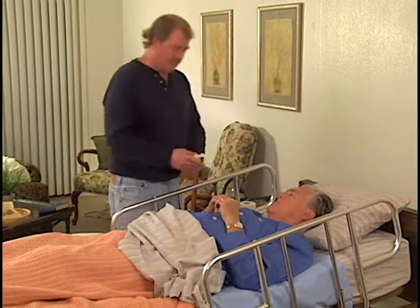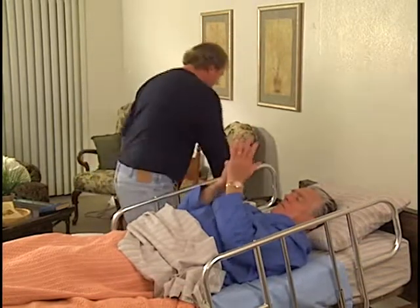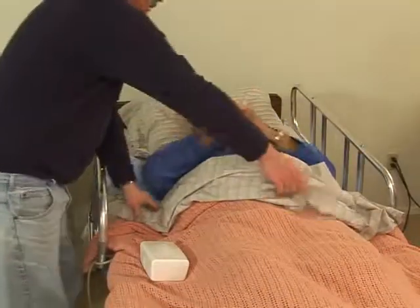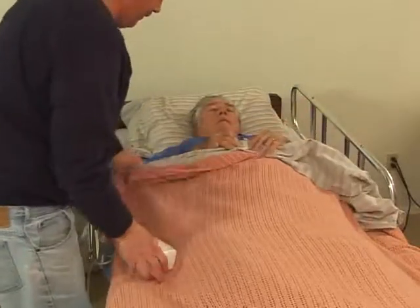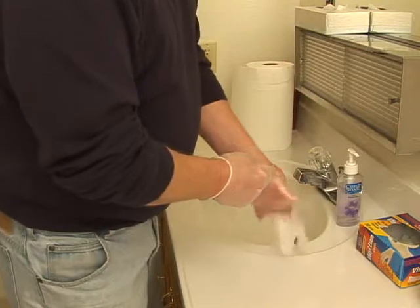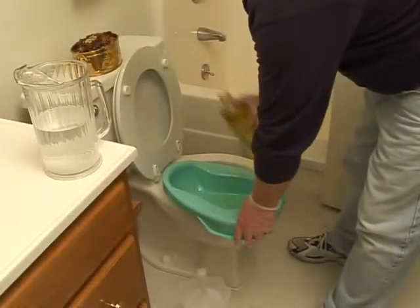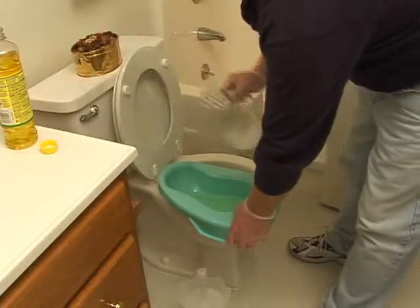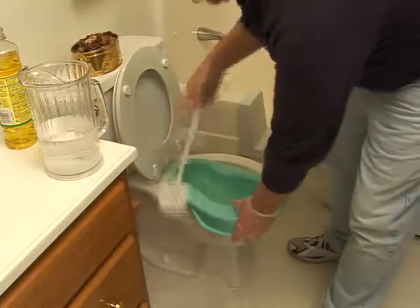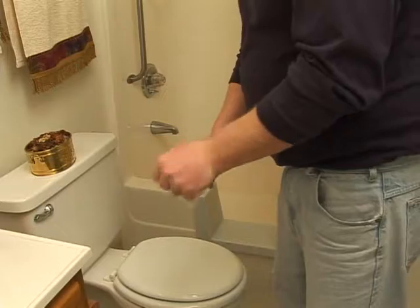You can also use an instant hand sanitizer for cleaning the hands. Then reposition him comfortably in the bed. Put on another pair of gloves to empty the bedpan contents into the toilet. Clean the bedpan using an antibacterial cleaner such as Lysol, warm water, and a toilet brush. Then rinse and dry. Remove and discard the gloves. Always wash your hands after removing gloves.